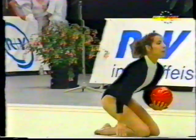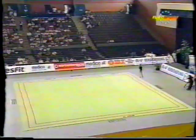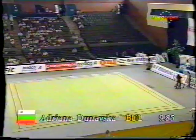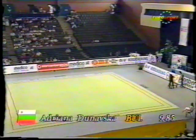Totally different approach to the apparatus. Very dramatic, but piling a lot of moves there. And beautiful artistic expression, 9.85 for Adriana Dunavska.